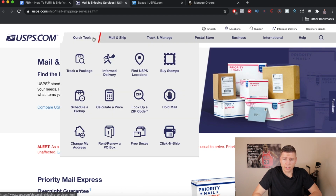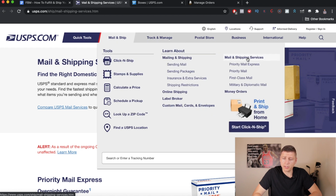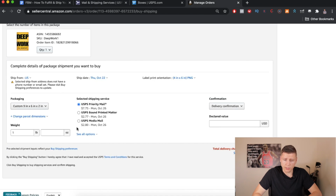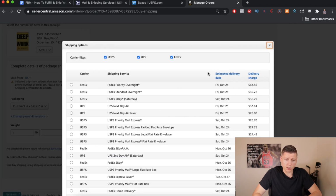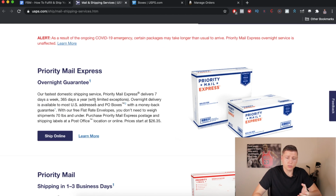I'm over here in mail and ship, and then I'm all the way over to mail and shipping services. This is talking about all the services. So the ones we saw, going back down here, all the options we saw are on the page right here. So you can try to figure out what these are, what the shipping dates are, what the costs are, what this is best for.